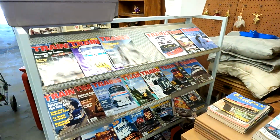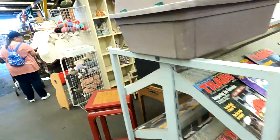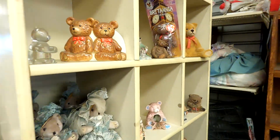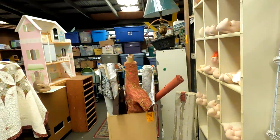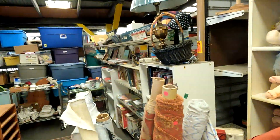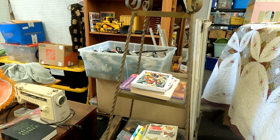Are you missing any back issues of Trains magazine? Because I think they have the whole run here. But also, railroad fan. So that's something. I mean, these three magazines for everybody. Look, the old McDonald's Teeny Beanie Babies. Are you old enough to remember those and what a big deal they were? What'd you find? A bookshelf full of naked Cabbage Patch Kids. I am old enough that I had one of those. Back in '84, '85, when I was a little kid, I did have a Cabbage Patch Kid.